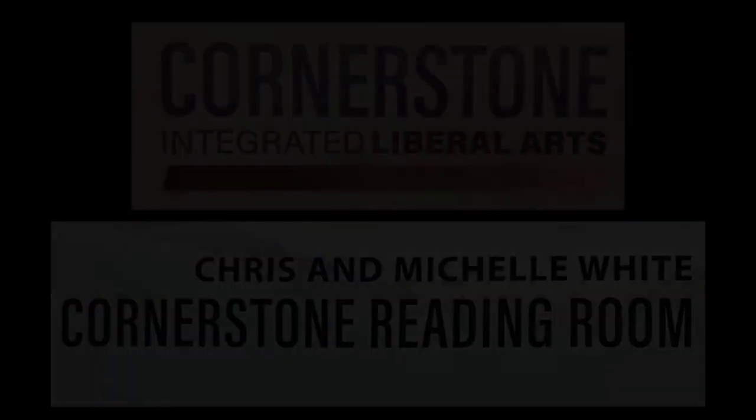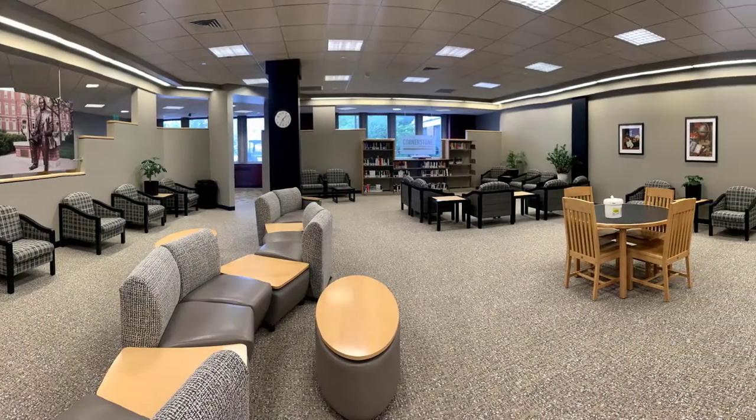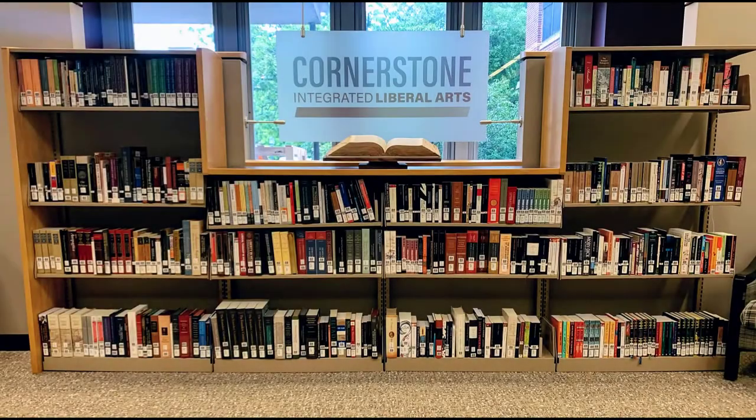Around the corner from the study rooms is the Chris and Michelle White Cornerstone Reading Room. The Cornerstone Reading Room has soft seating, study tables, and a small collection of classics that supports the Cornerstone Integrated Liberal Arts Program at Purdue.